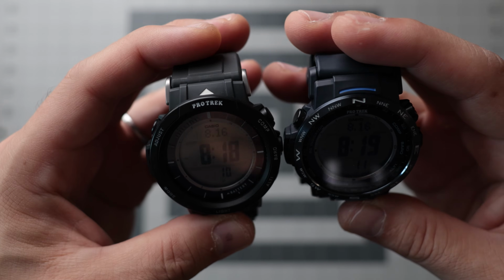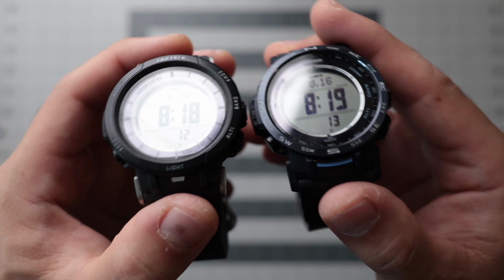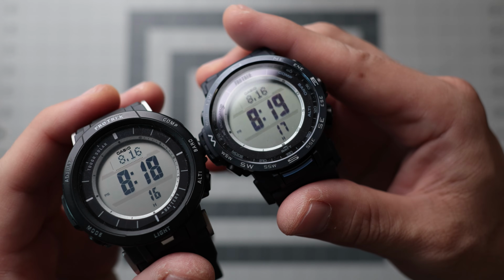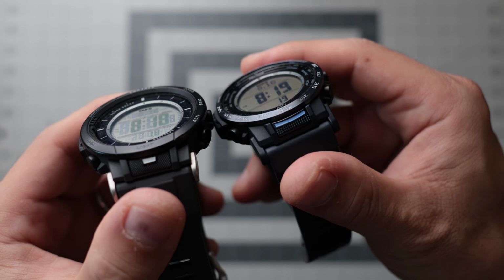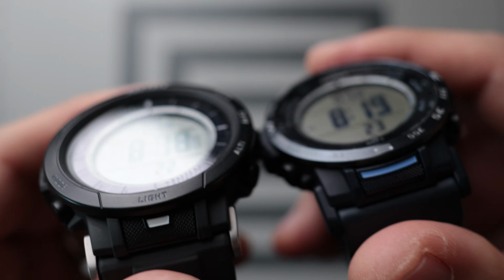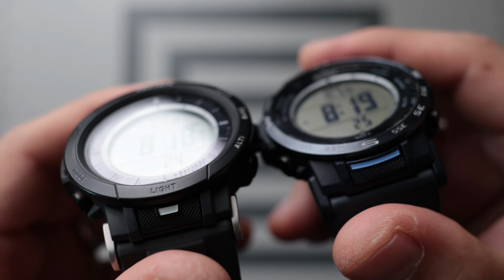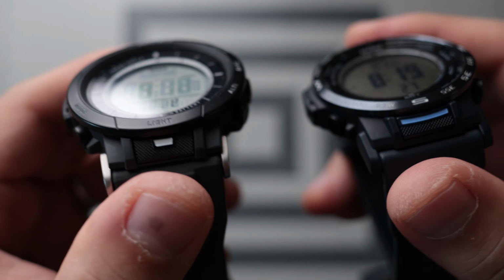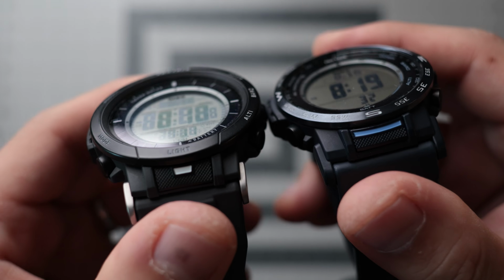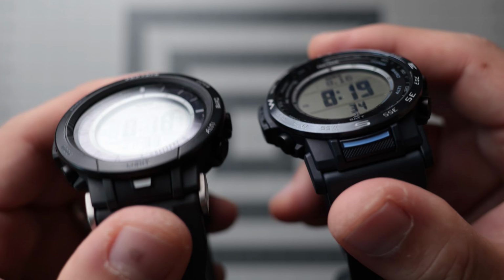Straight on, they look identical. The things start to change when you tilt the screen. I'm gonna tilt it so the light actually is equal on them, okay? So you can see right here, and I think this is a good demonstration of what that type of display actually does. The PRG-30 on the left here, you can already see it's, in the camera, already blurred out just based on the angle, but you can still read the 35.